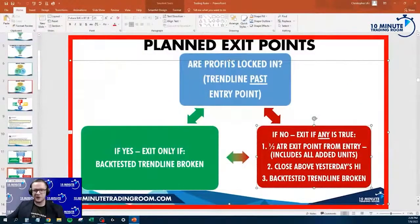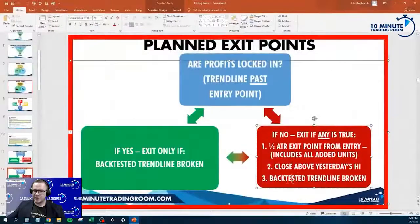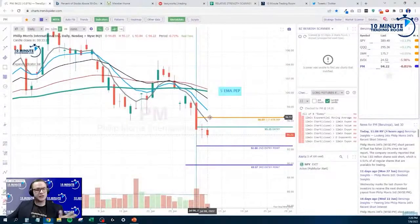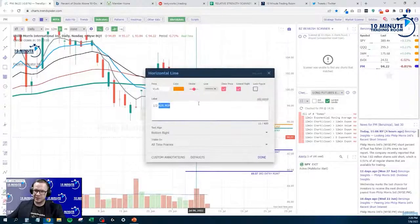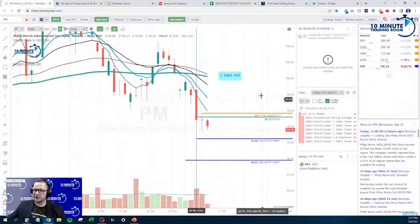Next, is it above yesterday's high? Yesterday's high is at 95.81. Or is it above the backtested trend line? And the backtested trend line is at 96.07. So we're going to go with the least amount of risk in this case, which is at 95.81. That's yesterday's high. And I'm going to keep updating this for you guys, so you can see when you look at it. Yes, we're going to follow yesterday's high because that is the least amount of risk. And at the moment, no trade to take off. So we leave it on.